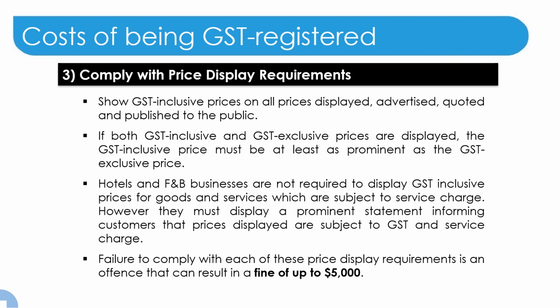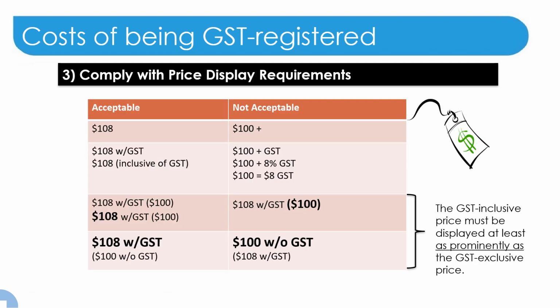Failure to comply with price display requirements is an offence that can result in a fine of up to $5,000 for each offence. This column shows an acceptable price display format and one that is not. In the acceptable column, all price displays show the GST inclusive price.